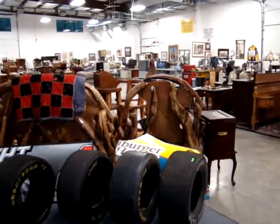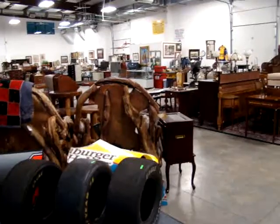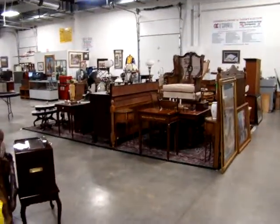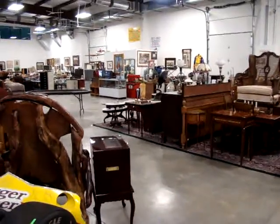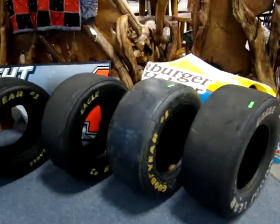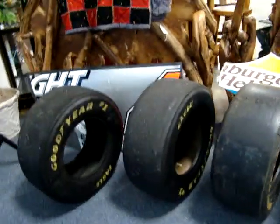The previews you're about to see are for our Wednesday night, February 3rd, 2010 auction. We have some fabulous merchandise in this sale. A lot of great smalls, collectibles. Here we have some NASCAR items, just in time for Valentine's weekend and the start of NASCAR.